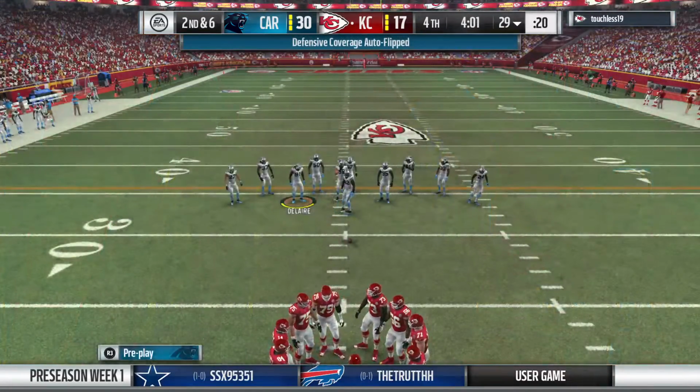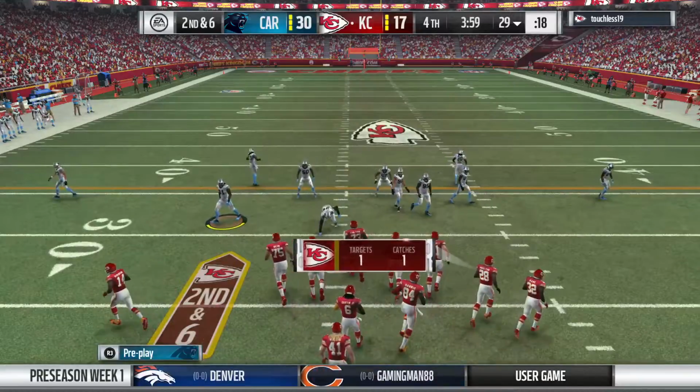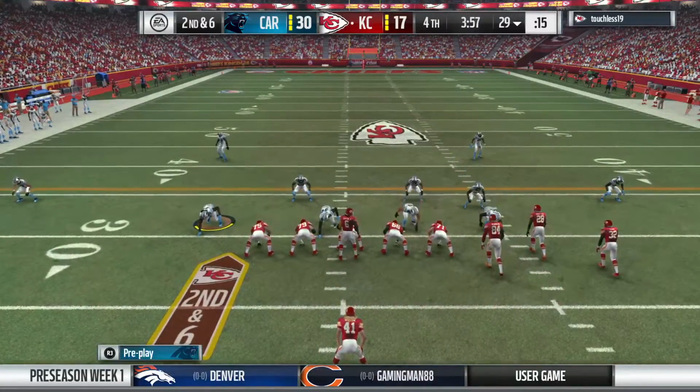Poor punter. Yeah, it wasn't his fault. But, hey, listen, if there's got to be casualties at times. We're trying to win a game.